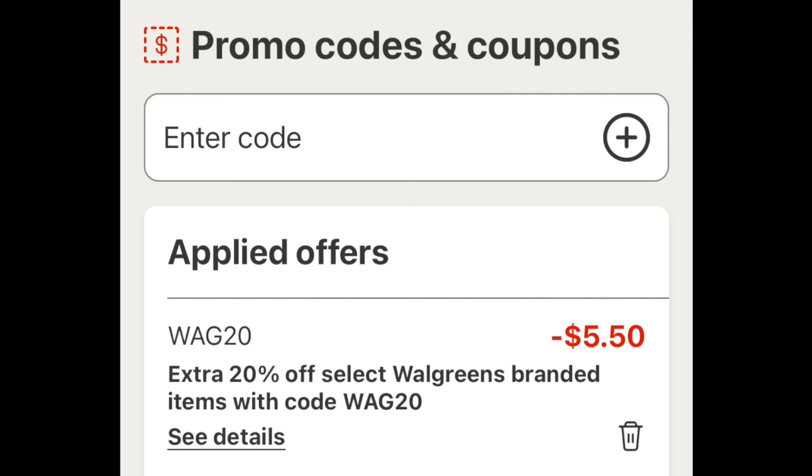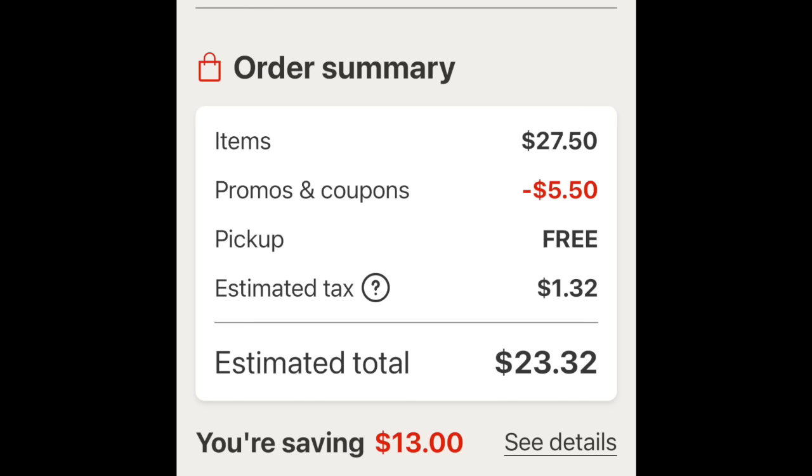So 3 paper towels. And then using the code WAG20, look at this, $5.50 melting off. So that is really spectacular if you think about it. The overall total is $27.50. $5.50 melting off with our tax, it's $23.36. If you wish to use $20 in Walgreens cash, you'd pay $3.32. Not a bad little balance for this one. If you opt to get like 8 of them, it's going to be a little bit more. So this is just the smaller out of pocket.